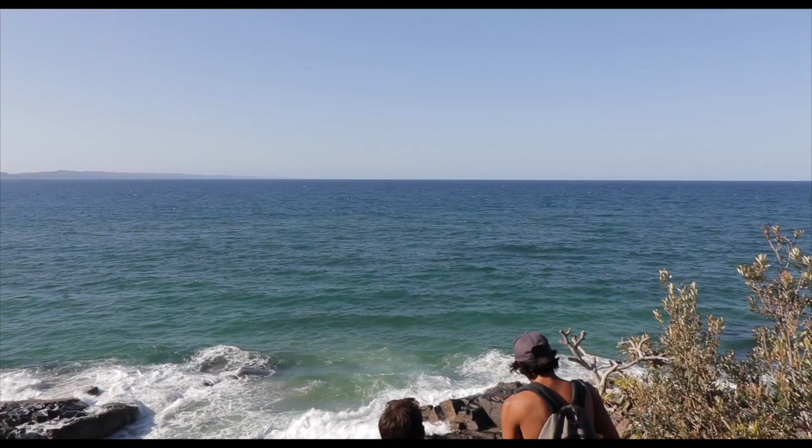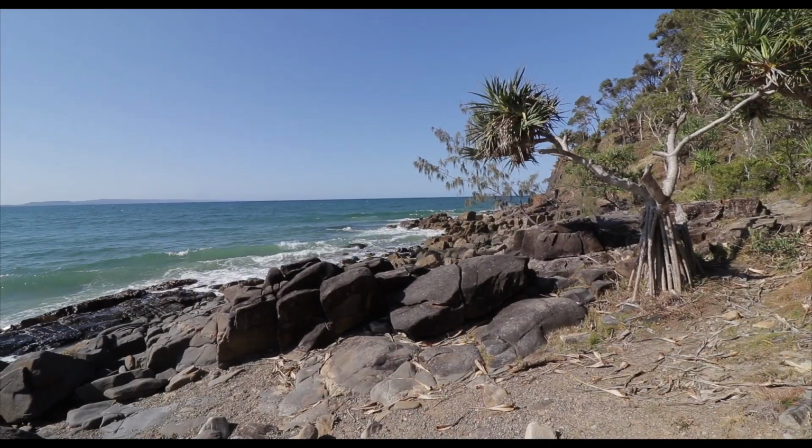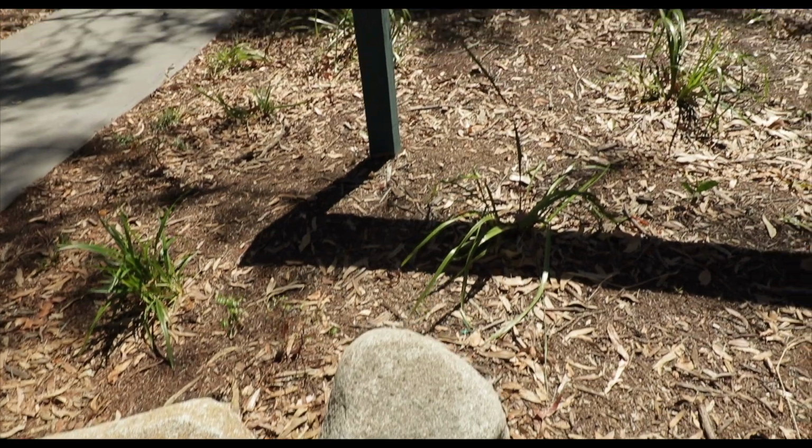We want to look at some of the beaches as well as the national park, maybe take a couple of walks and see how Noosa is. Beautiful day again, not a cloud in the sky. I'm really excited to have a look around and also show you what this national park is all about. So let's go.